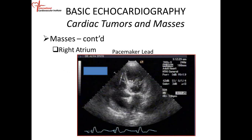So Pam is always very interested in Eustachian valves. If she sees one, she will get excited about it.